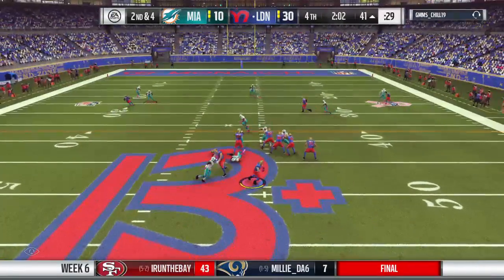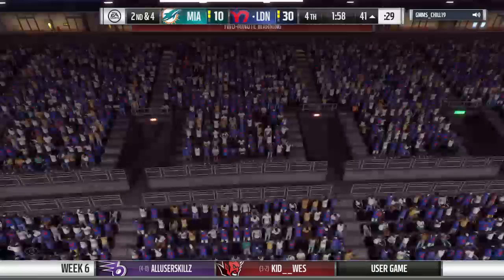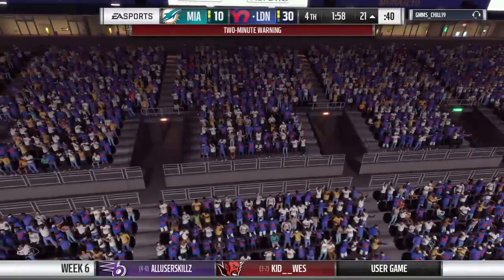They'll set up to throw. Escaping the pressure right. And he'll slide down to avoid the contact.